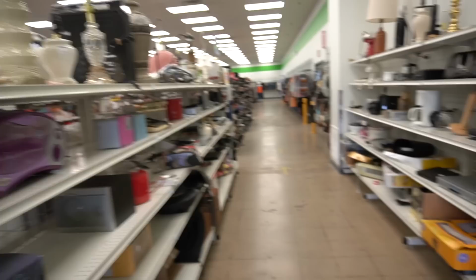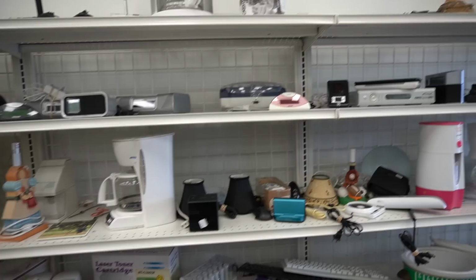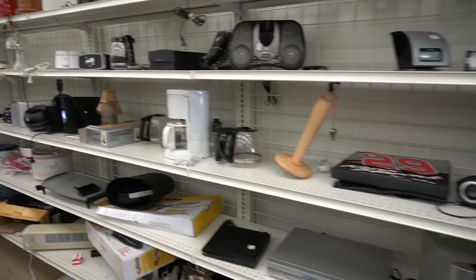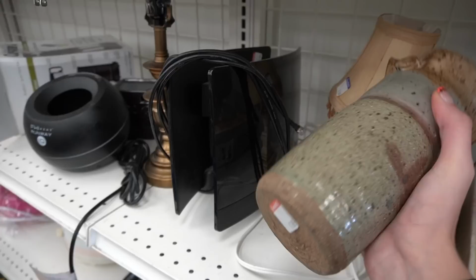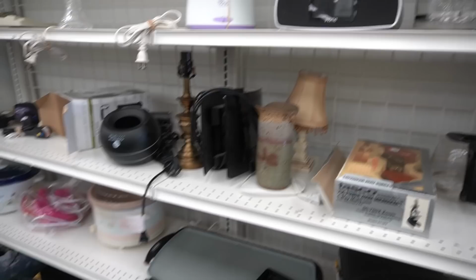Now, they rearranged this shelf since the last time I was there. Last time it was a lot of cookware and whatnot. Now it appears to be lamps and coffee machines. Not a whole lot there. Lots of electronics, which I don't really mess with. Just about this art pottery piece. It is signed on the bottom, but it's just a scribble. I have a hard time with scribble pieces. My mom used to have that crock pot.